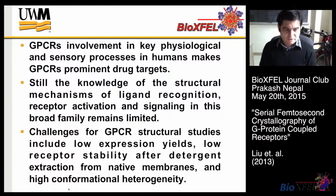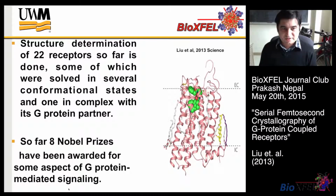There are a lot of challenges involved in these structural studies, including low expression yields, low receptor stability after detergent extraction from native membranes, and high conformational heterogeneity. So far, structures of only 22 receptors have been determined, some of which were solved in several conformational states and one in complex with its G protein partner.